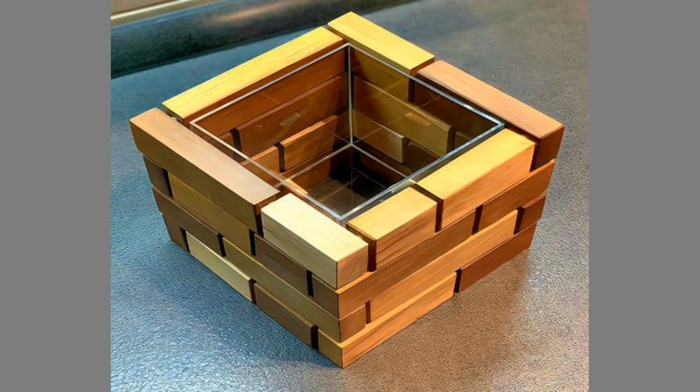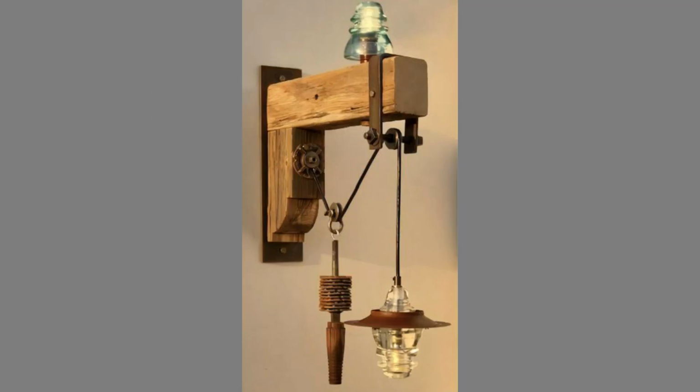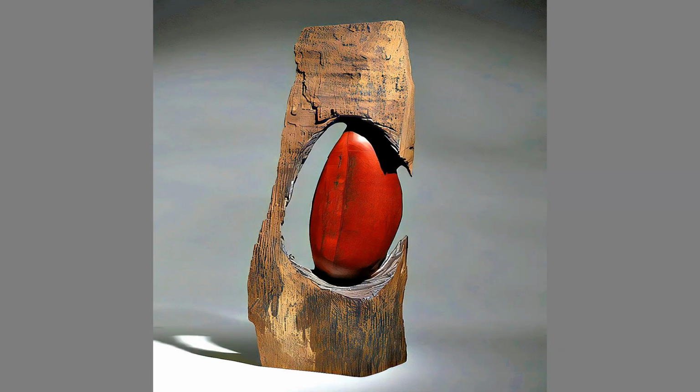Each project offers the chance to breathe new life into wood that might otherwise be discarded, transforming it into beautiful, functional art pieces. From rustic candle holders to intricate wall art, the possibilities are limitless, inviting both seasoned woodworkers and newcomers to explore their artistic abilities.